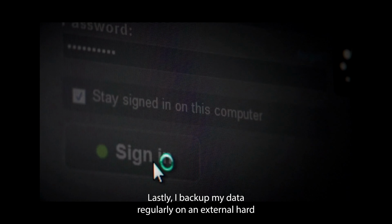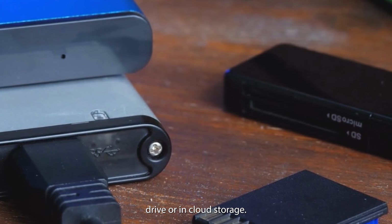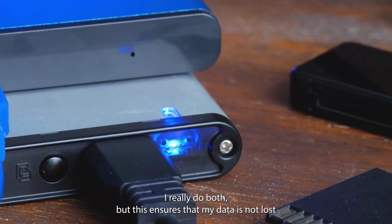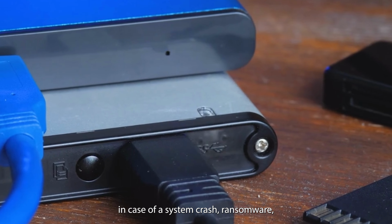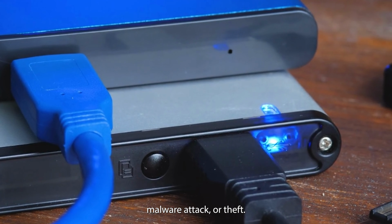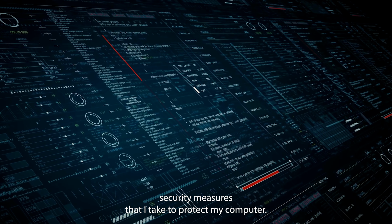Lastly, I back up my data regularly on an external hard drive or in cloud storage. I really do both. But this ensures that my data is not lost in case of a system crash, ransomware, malware attack, or theft.